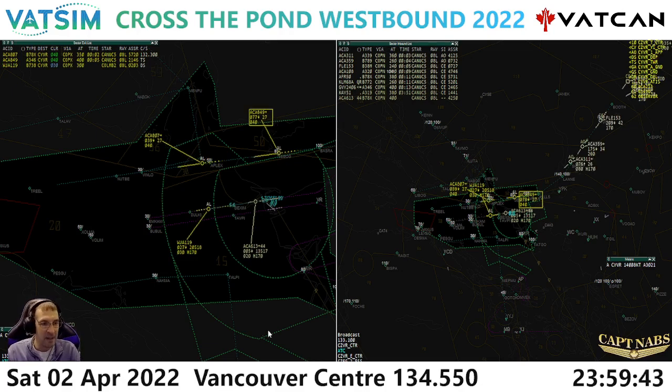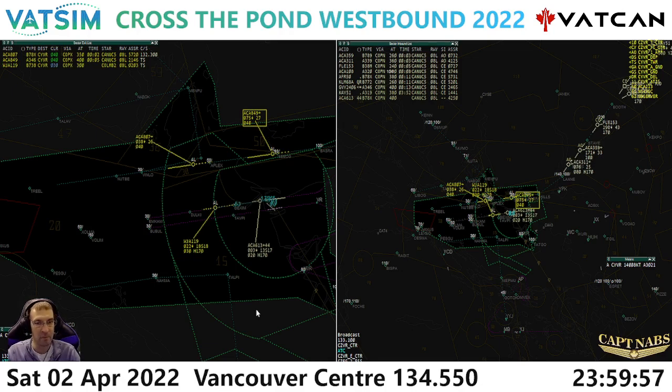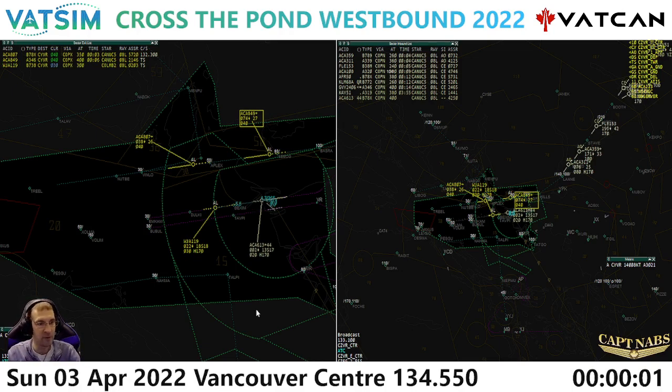Yeah, it's getting better with every iteration. The planning team is learning more and more what works and what doesn't. But yeah, big on spacing things out a bit more. That's what they've really kind of worked out. It just makes the event go so much smoother when there's more area to put these airplanes into, so that they're not so close together that the controllers are panicking trying to keep stuff separated.